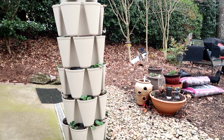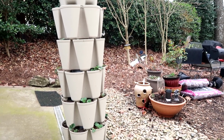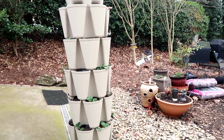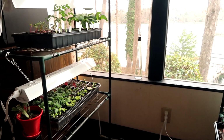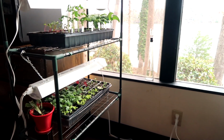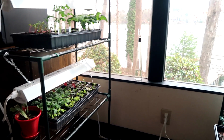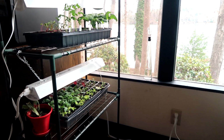And one thing about accessibility is if you don't have a lot of mobility, you gotta start growing right outside your house. I'll show you an even better place. The next best place, or the best place to start homesteading and farming and growing stuff is right in your own living room. This ain't but maybe 20 steps from my bedroom door.